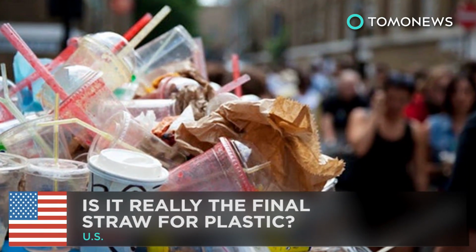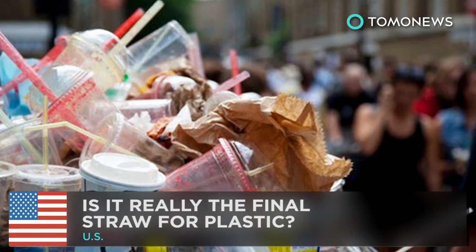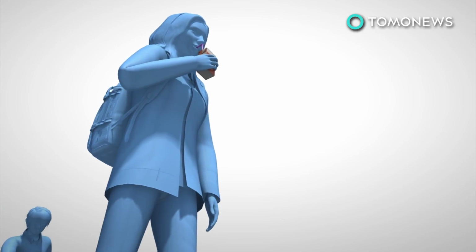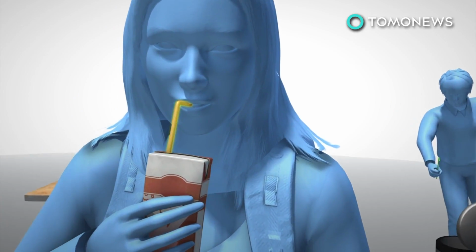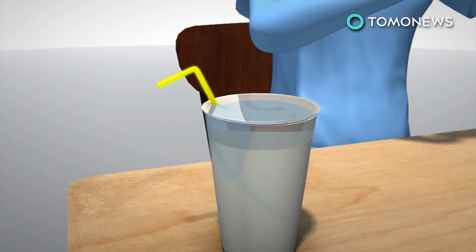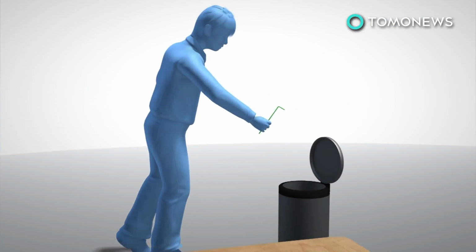Is it really the final straw for plastic? Take that straw out of your mouth. Cities are increasingly cracking down on single-use plastic straws. Americans use about 500 million straws a day, which works out to 1.5 straws a citizen every 24 hours.